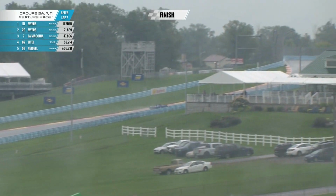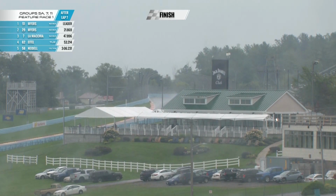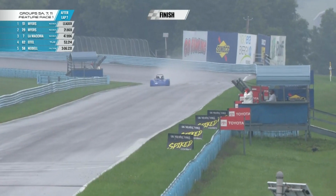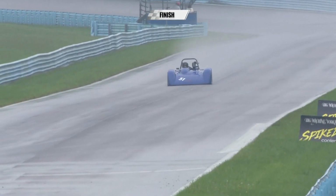And in third place, Lamacha in the number 7, Ralph Lamacha in the Kabir 2. So it's a complete Kabir 1, 2, 3. All Sports 2000s, all Kabirs. John Fergus was a very smart man. He picked his cars very well. That Kabir, again, 8 national championships, 7 for him and 1 for his son. And the Myers family, very happy to be on the podium, first and second step.